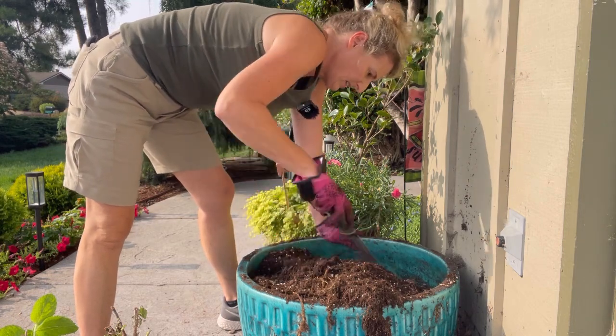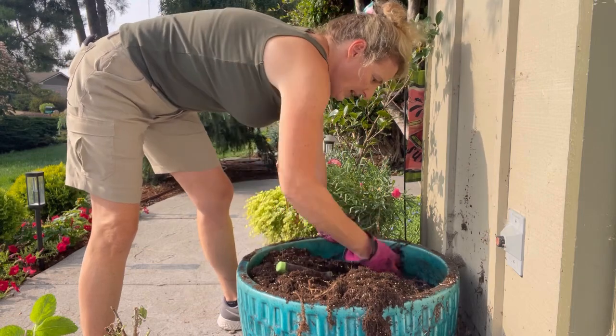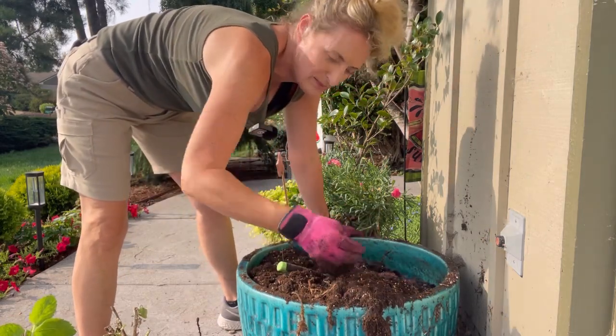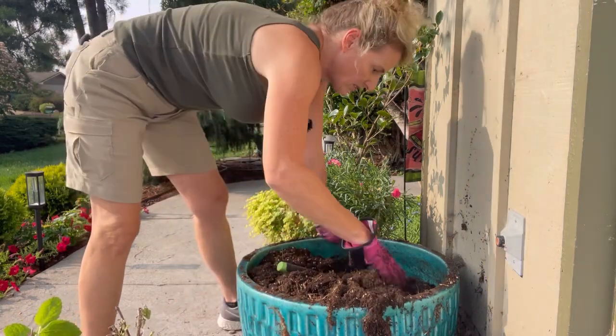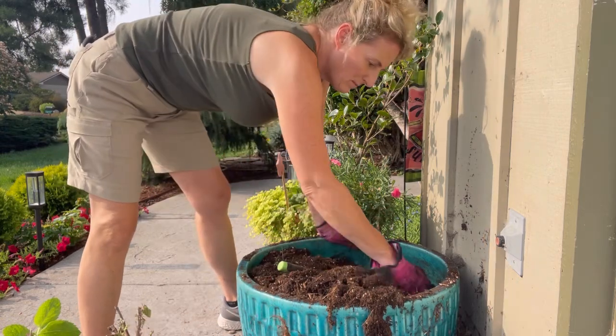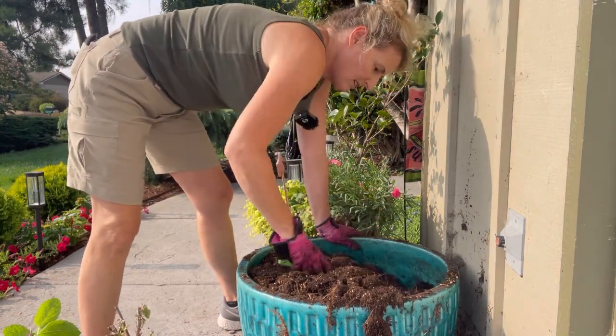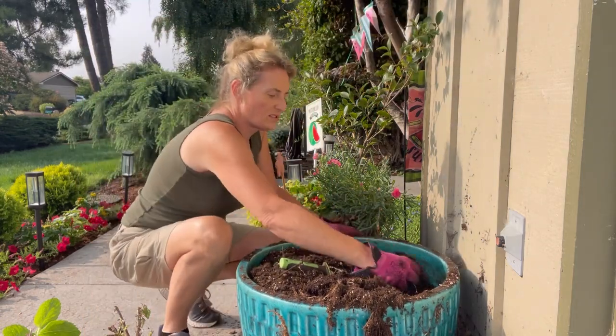I lost my knife. It's not a good thing. Here we go. Because there's no way I can get all of these roots. I made the mistake once in my life of planting mint in the ground. Don't ever do that. Don't ever make that mistake. It is very invasive. And I had to pull out mint for years out of this certain spot.